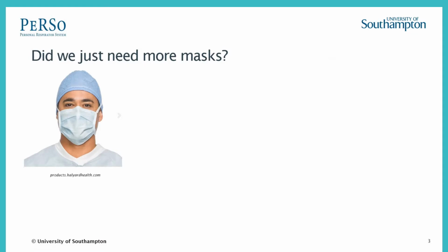So did we just need lots more face masks? This covers an interesting point where we look at different kinds of PPE and how, although a lot of them look like masks, they're all quite different. So this is the standard surgical mask, which you would see if you were in an operating theatre. And the big difference here, which I think is now being understood by the general public far better, is that these masks are really good at protecting other people from you.